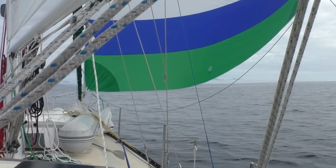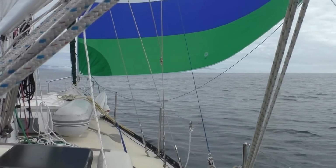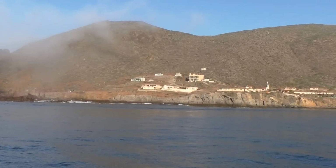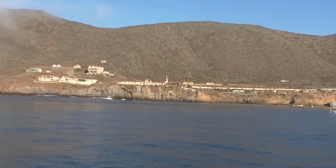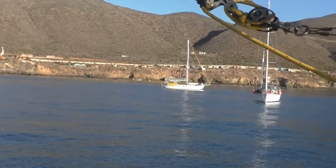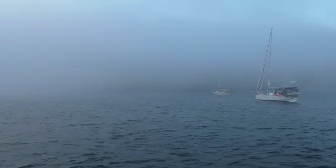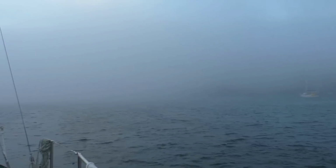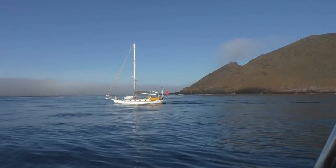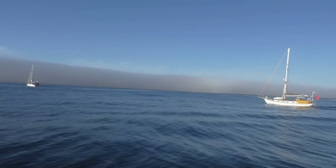The breeze ended up clocking around to the north, which meant the next anchorage in line was open for us to stop. We dropped our anchor in Puerto Santo Tomas just as the fog was rolling in. The next morning, we made our way farther south with our good friends on SV Easy and SV Monkey Fist.